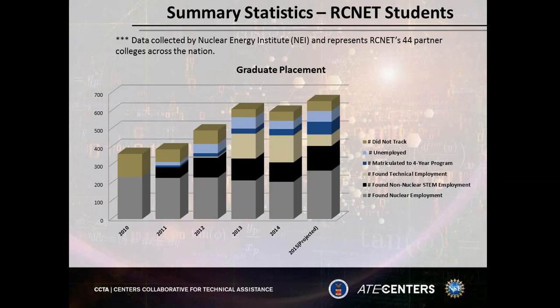And again, this was a graduate breakout I was just talking about. It takes away the ones enrolled and just shows you physically the ones that graduate and how we place them. And you can see the gray and black are how the growth has gone and separated out there.